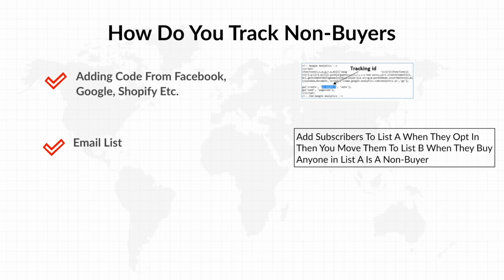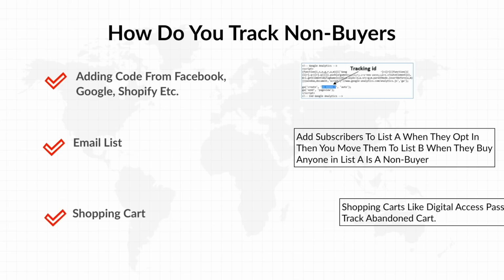So we continue to send them more emails, show them more ads for the original product we were trying to sell them. And people who have moved to List B, since they already bought this product, we're not going to waste our time and money by sending them emails or showing them ads for this product. We might now start pitching them a second product. So this is the second way we track them, is using email.